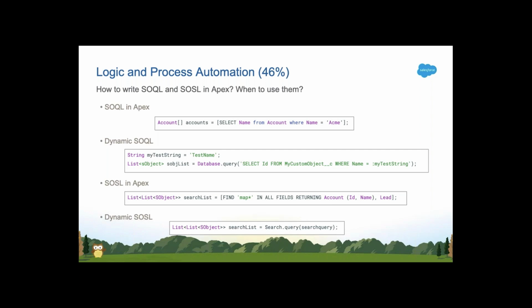On the other hand, if you're querying for a text value across multiple text fields across multiple objects, do use SOSL, and remember there's a dynamic version for that as well.